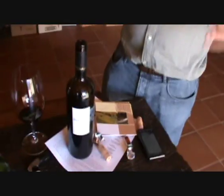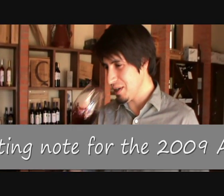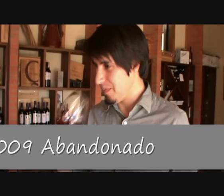So do you think this sort of represents the best of the Douro, or what are you trying to express with this particular wine? Well, I'm trying to express the best out of this vineyard basically, and it's a lovely vineyard, and it's my favorite place in Gaivosa, as I showed you up there. Our challenge is to express the best. I didn't do the tasting note for the technical file yet, so this is 2009. Well, it shows some of the things that I love about Abandonado.